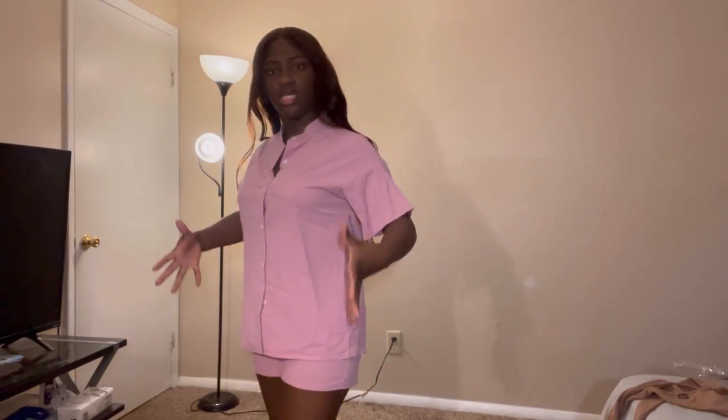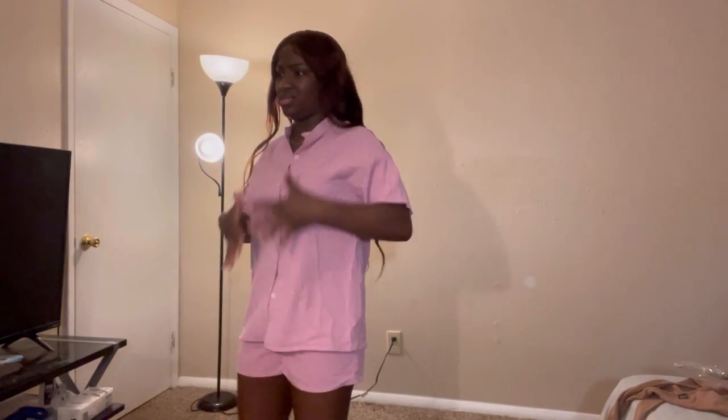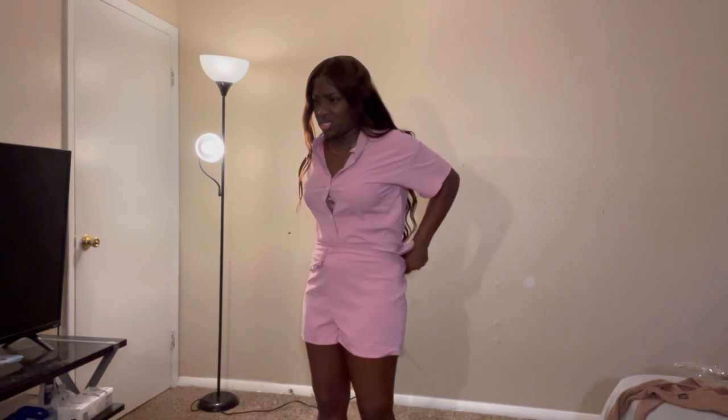I mean, it's cute, but it's not how I imagined it or how I pictured it. I got it in an extra small and it's still a little big. It's supposed to give that oversized look. That's why I got it in an extra small. I don't know. It's giving the pajama vibes. I think I took it in.